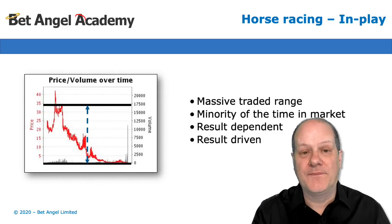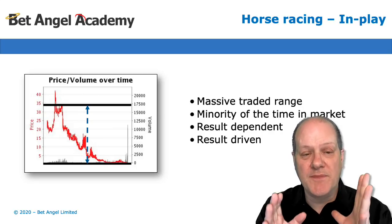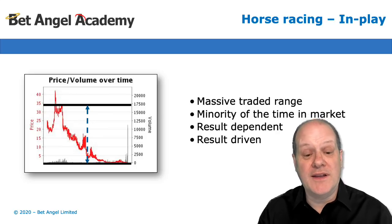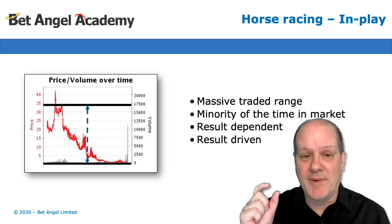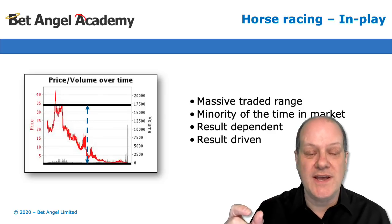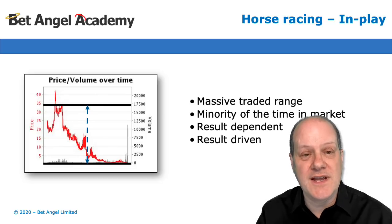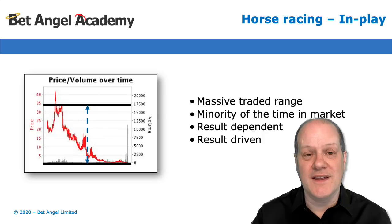Now, when you're looking at an in-play market, we are looking at something completely different. All of a sudden, we switch from this opinion-based, narrow traded range into a market that is driven purely by fundamentals. You're in the market for a minority of the time that it's actively traded. It becomes results dependent. If the horse is 5 lengths ahead instead of 1 length or 2 lengths behind, you're going to get very different pricing.